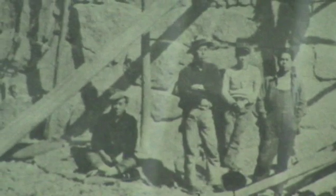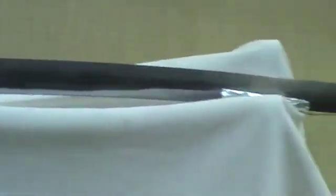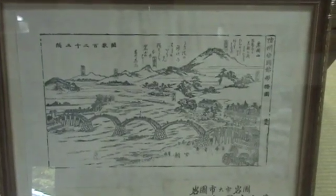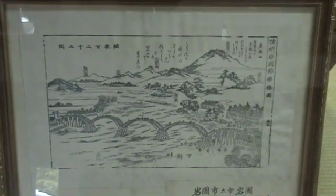Could these men have imagined that they would gain a limited bit of immortality? Can you imagine the kinds of wounds that these would inflict? God, it's horrifying. This looks like a woodblock print of the bridge.